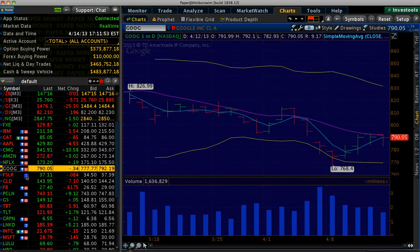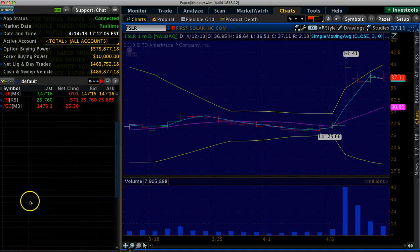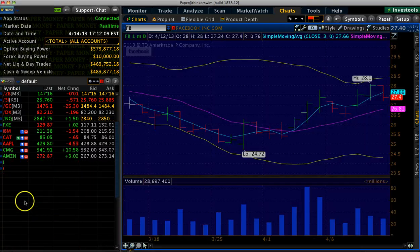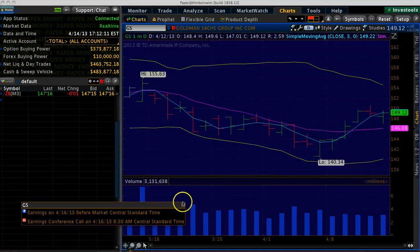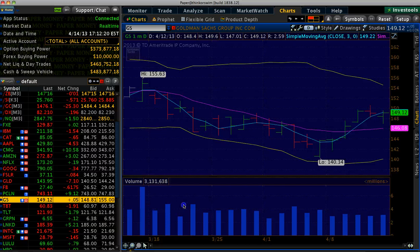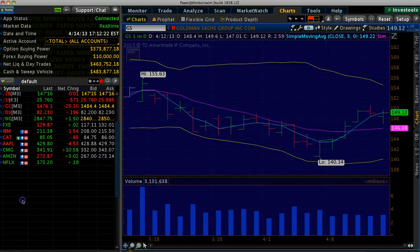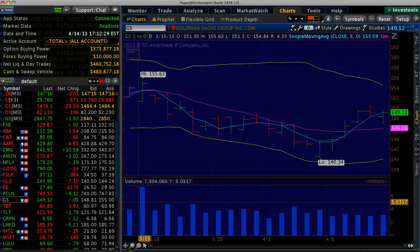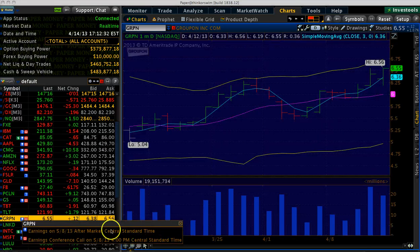Then we have First Solar in May. Priceline is also in May. Facebook, let's see what Facebook is up to. Facebook is also in May. Goldman Sachs is on 4/16. Oh my goodness. Okay, so Goldman Sachs is on Monday. Oh, but if it's before market, okay, so we won't have a trade there because it's before market Central Standard Time. So it's going to report earnings before the market opens. So that's out. Groupon is in May.